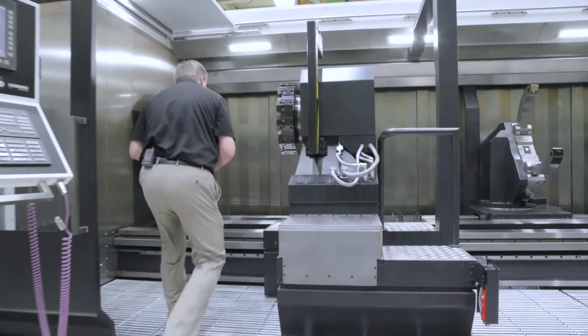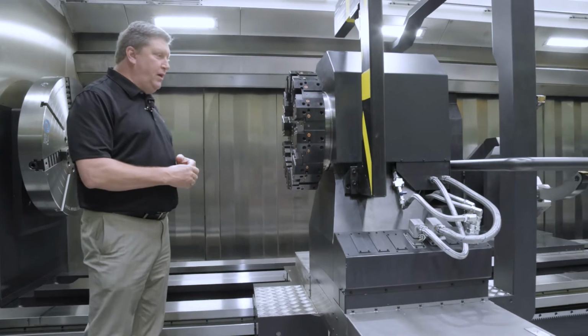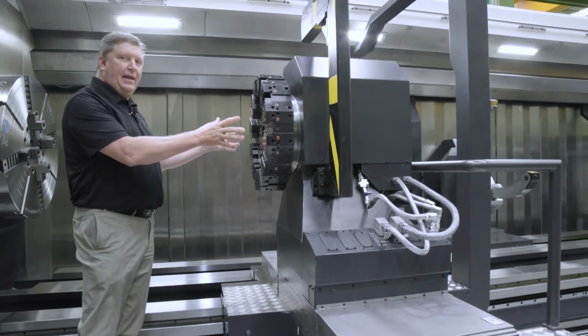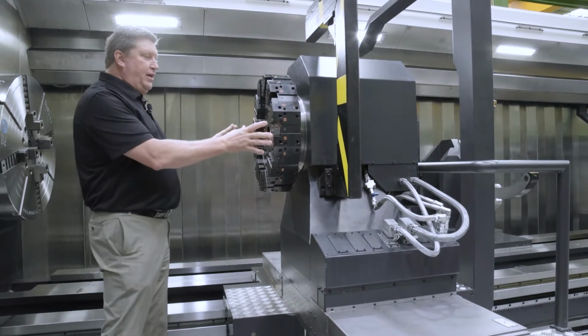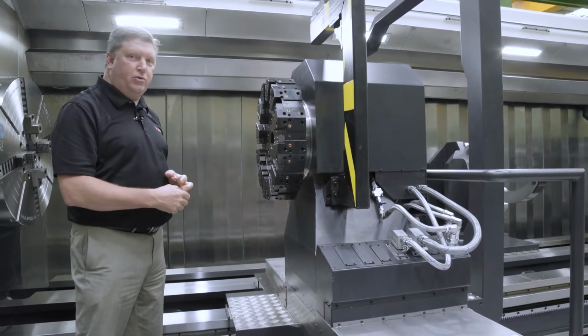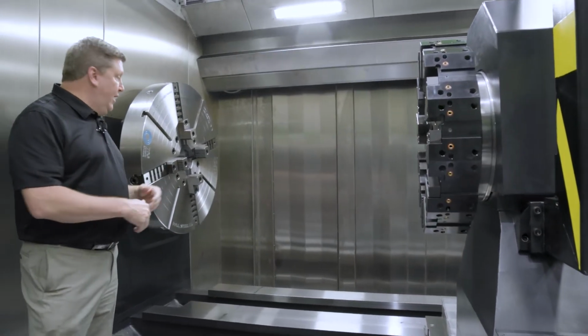Ergonomically, when you're looking at a machine with 1.8 meter swing, typically the tooling is not as convenient to the operator. Typically the tooling is way in the back. Here the operator has very good access to changing tools, as well as very good access to the workpiece and the work holding.